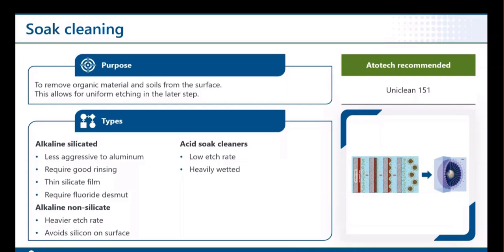The function of this step is to remove all types of organic soils, all contaminants from the surface, lubricants, and cutting fluids. And depending on how the components were manufactured, you may have some embedded materials. This would be the case for parts which have been stamped, so that during the stamping process, some organics on the surface may be embedded into the surface.